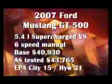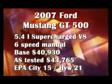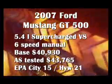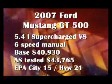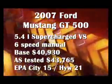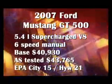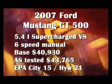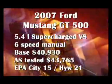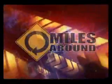The 2007 Ford Mustang GT500 Coupe comes standard with a 5.4-liter supercharged V8 and a 6-speed manual transmission. The standard vehicle price is $40,930 with an as-tested price of $43,765. The city EPA rating for miles per gallon is 15, while the highway EPA rating is 21.